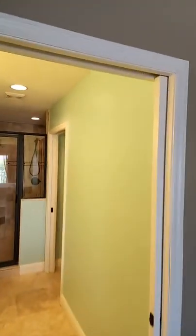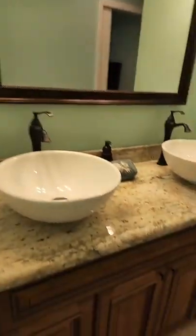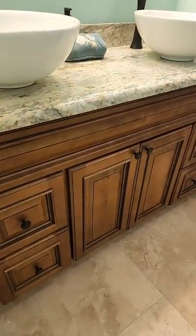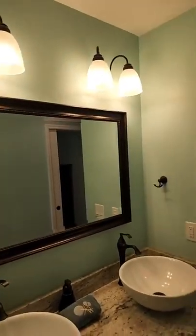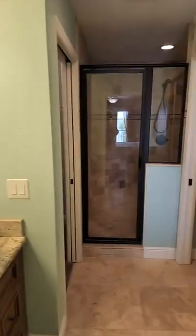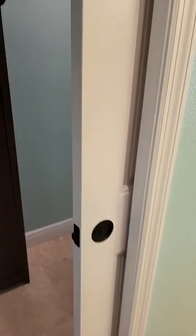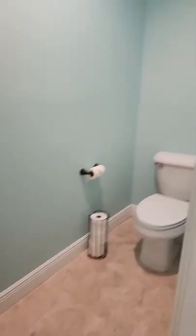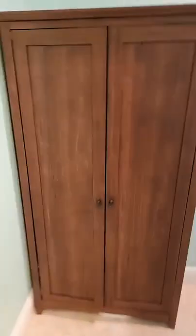Okay, so another pocket door. Check out this stunning master bathroom. Double sinks. Again, all the cabinets and countertops, everything matches throughout the house, making it flow so easily. I'm going to take you back here. Nice big water closet. There's your pocket door. And there is your water closet with storage area.